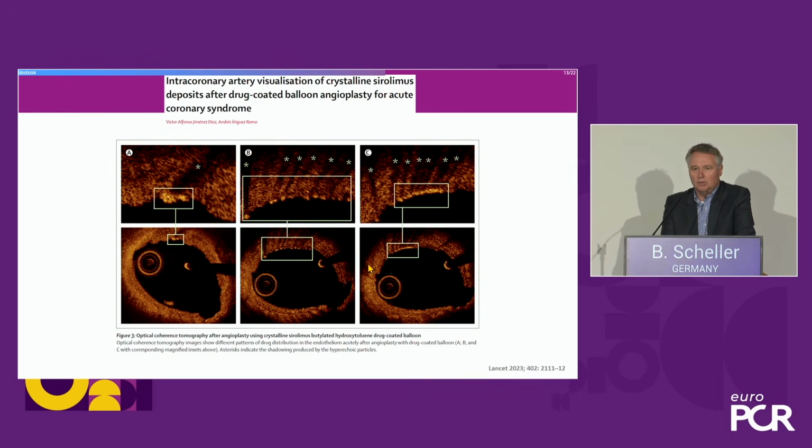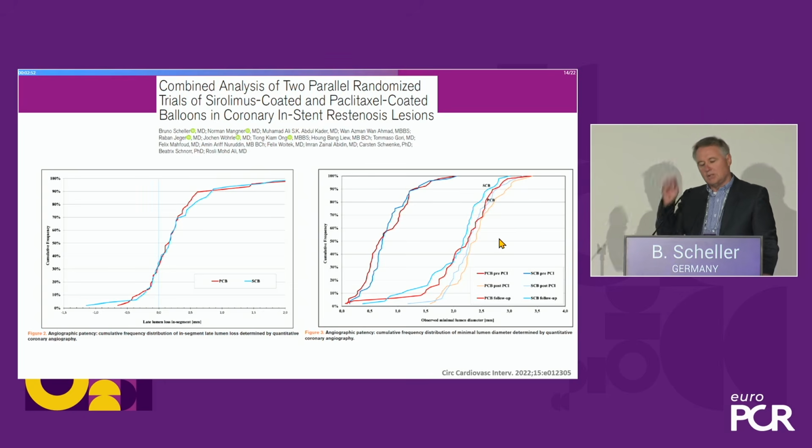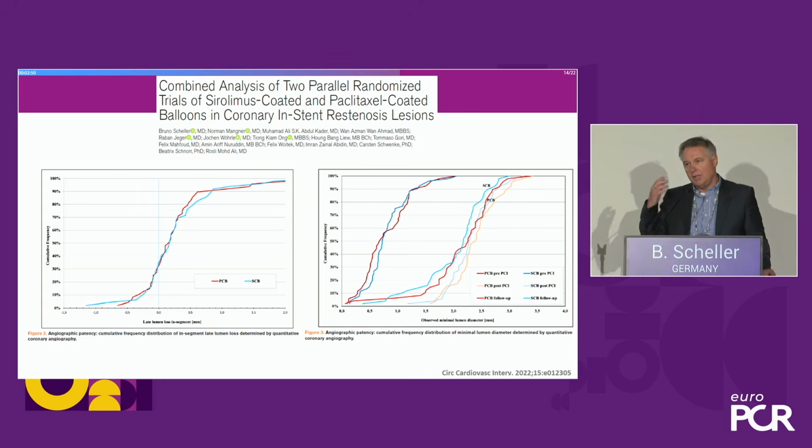This has been shown by Victor very elegantly. This is the mechanism of action. We create here some deposits which then imitate sustained release into the vessel wall. This SeQuent SCB has also been compared to the SeQuent Please Neo paclitaxel-coated balloons in several randomized trials.